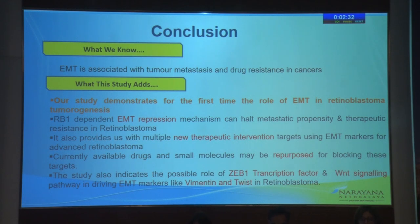It will also give us a new intervention target because we are not targeting the EMT pathway through any of the current chemotherapeutic modalities. And most excitingly, we can repurpose some drugs. If that happens over some time, that will be a real, real positive outcome of this. And once we are looking at EMT, we also know that there is a ZEB transcription factor and Wnt signaling pathway also at play for this EMT. It can work through different signaling pathways. So these are the two pathways where we would like to work further.